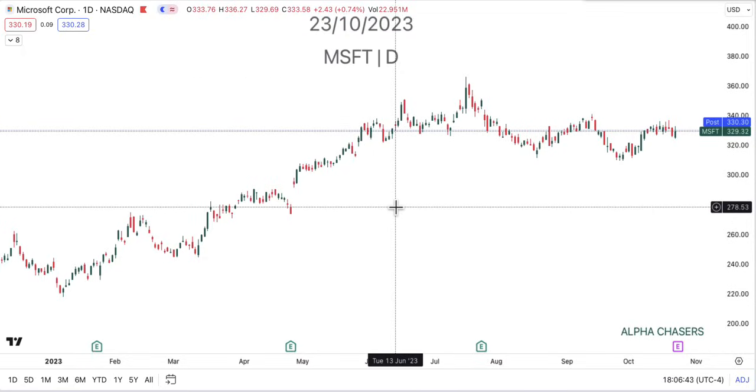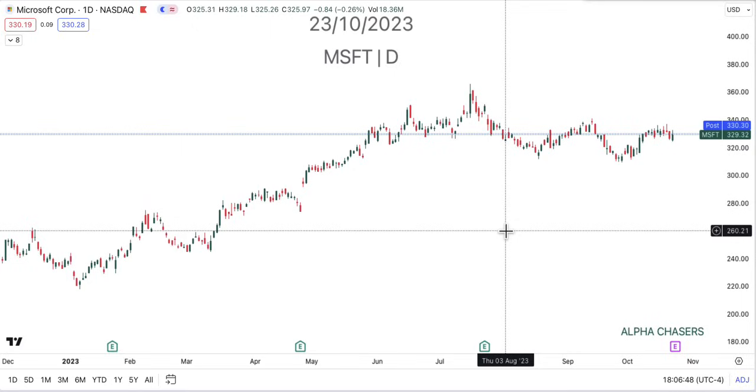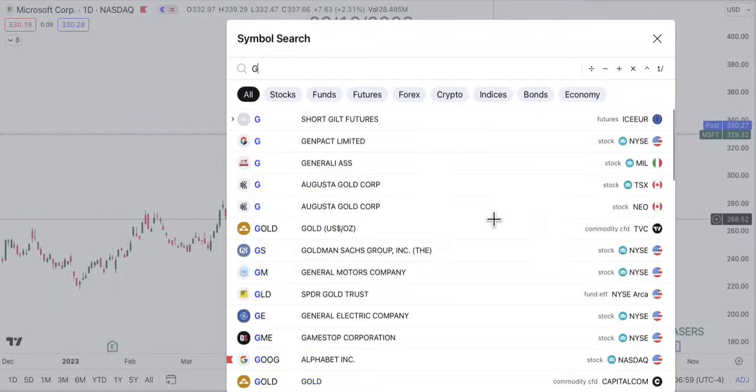Whatever move you have after earnings does not mean that that's the move that you're going to have when the call starts. It could be negative and go positive. It could reverse. So be aware of when the call is, who's speaking on the call, and when they get to that point. If you're trying to trade this after hours, you're going to want to get to that.